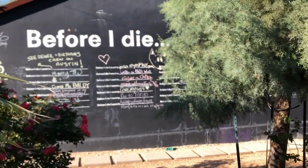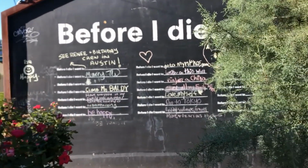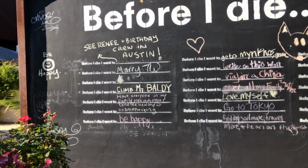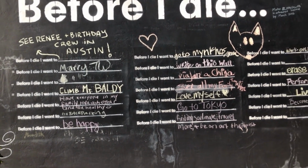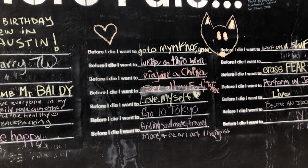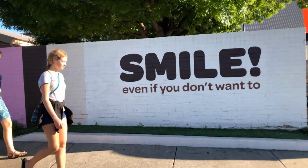Here is the ultimate people's bucket list here. So they have "Before I die" and different things. "I want to." And then they have all the different things. So I guess anyone can come and write down what they want to write on this mural.